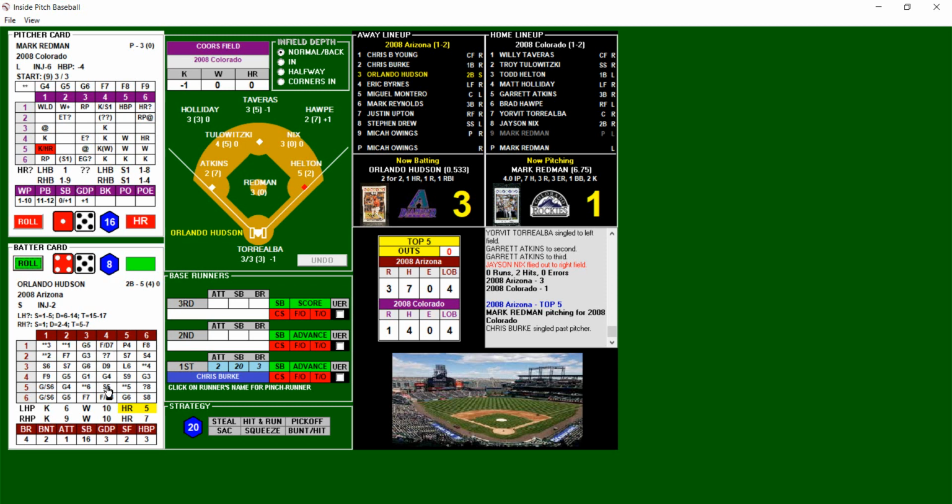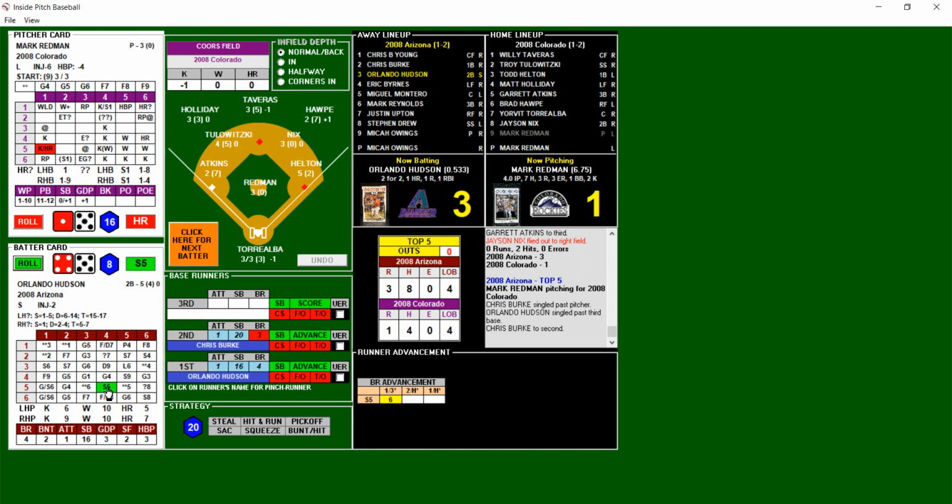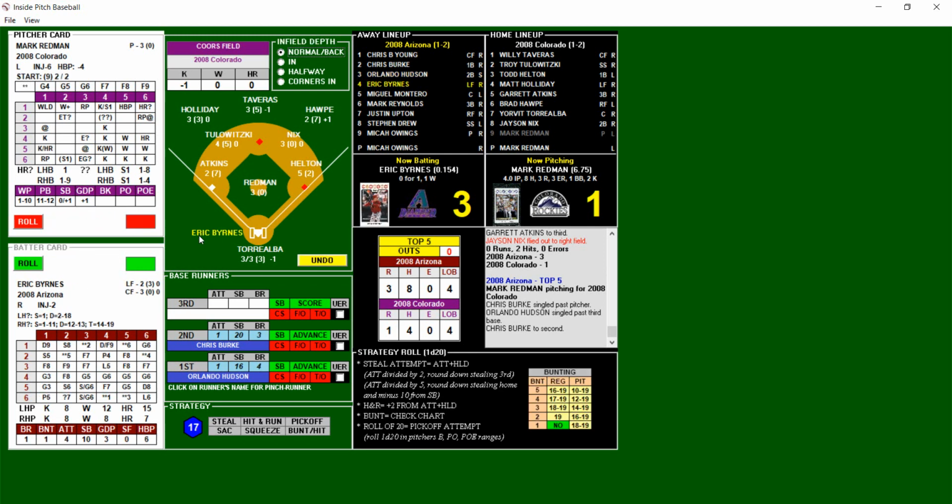4-5. And that's going to be a single past third base. So that's past Atkins. Burke gets the hold side. He needs a 6 to go to third. But he'll hold off on second. And once again, the Diamondbacks find themselves with runners on first and second. That brings up Eric Burns.